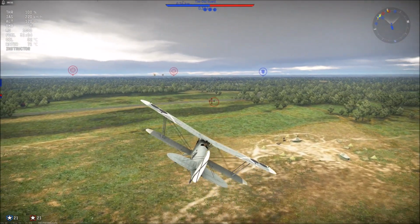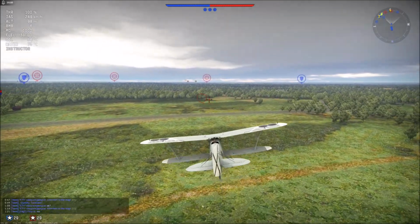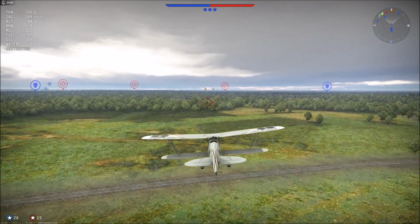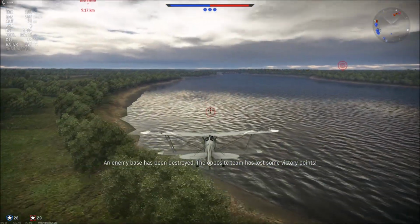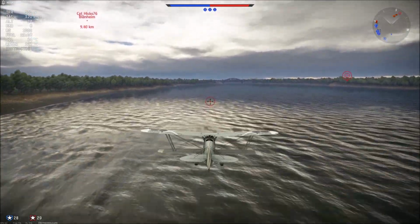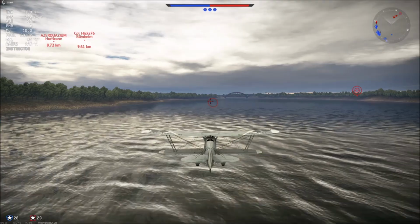we've loaded up with bombs and we're going to shoot some ground targets. Because I don't even care what you think. You're saying, oh, you're in a fighter, you should go fight. No, I'm in an attacker. That's what this plane was built for. So we're skimming over the surface of the water, keeping out of sight. We're going to go and attack whatever's trying to cross this bridge.